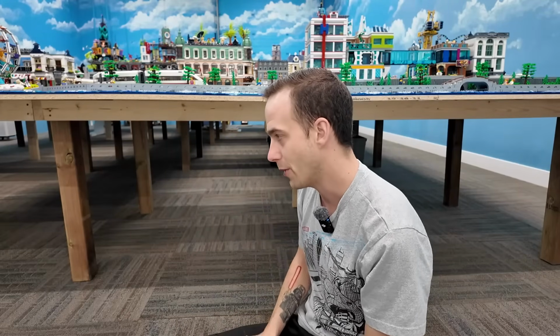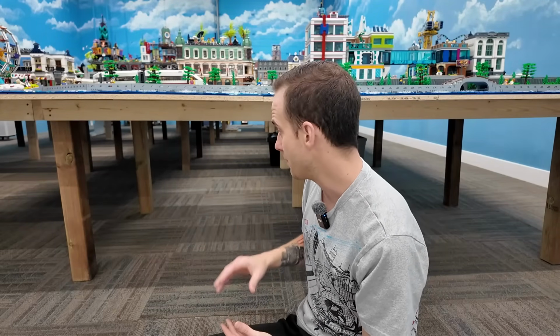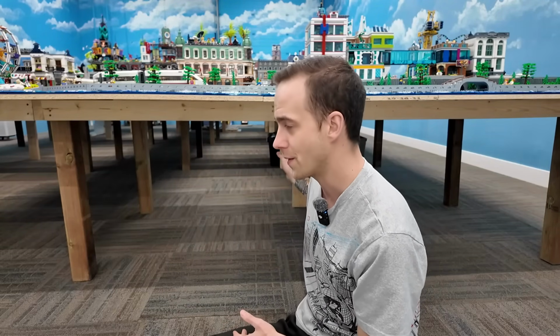A lot of people have been telling me to put a curtain around the bottom of the tables, and I do want to move forward with that. The reason I haven't yet is just because I'm going underneath the tables constantly, and moving a curtain all the time would be annoying. That's why I haven't done it yet.